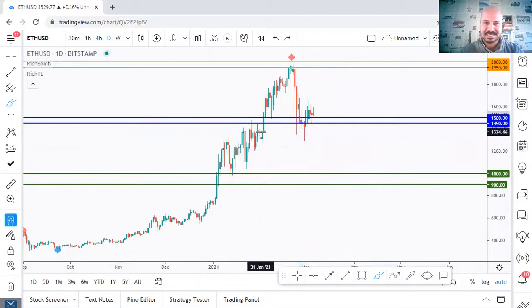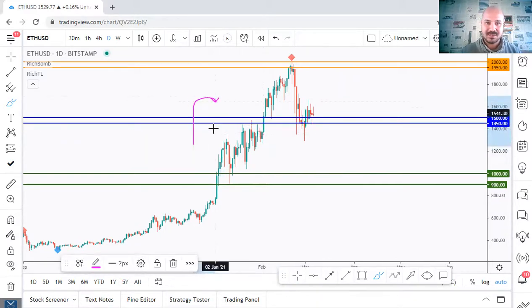So if we have, for example, a resistance, for the resistance to become support, price has to break it either with a big bullish candle or with two small bullish candles, just like here. As you can see, this one was not enough because it slightly closed above the 1500. Then we needed another one. So around here, our level, or zone, is confirmed to be broken upward, and our resistance is turned into support, and we looked for buy setups on the retest.